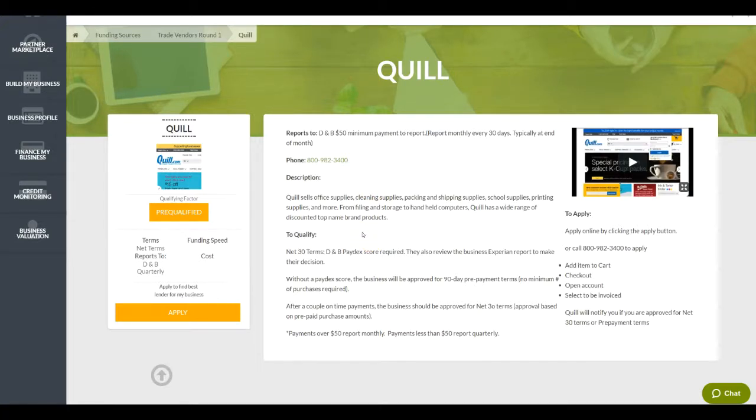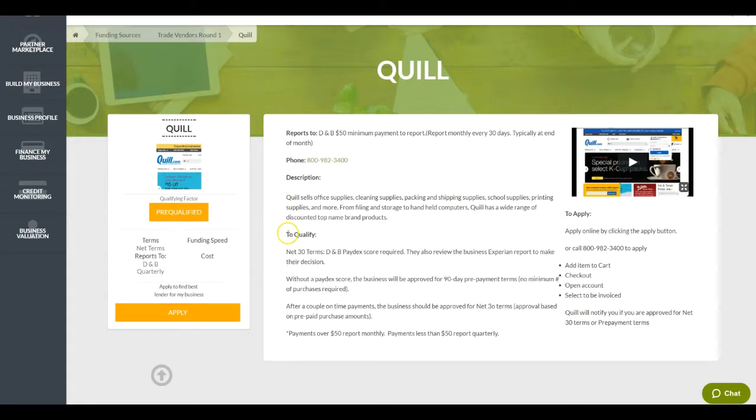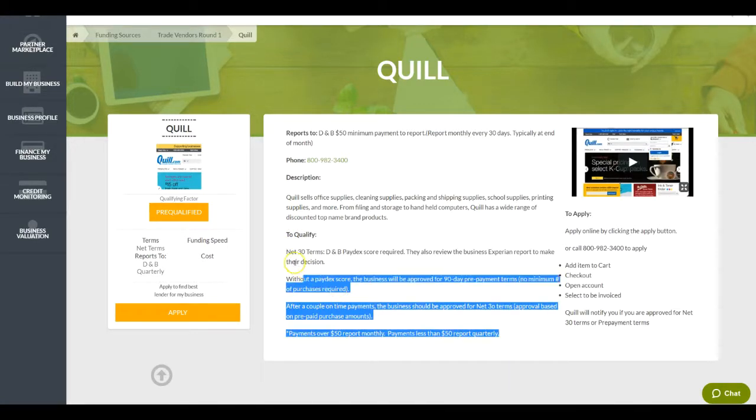Now, one of the huge benefits of the finance suite is right here. It's giving you the exact underwriting requirements that it takes to get approved. This is where most people fail building business credit. They try to apply for all different kinds of accounts and they get denied and they never know why. And once they're denied, they don't know what to do next.